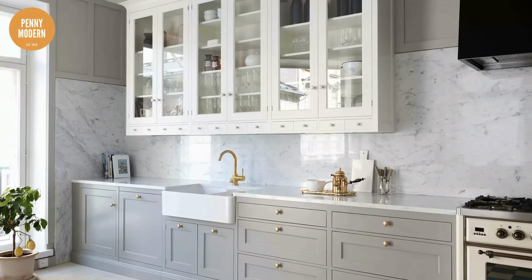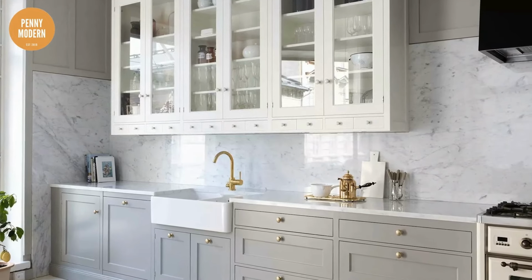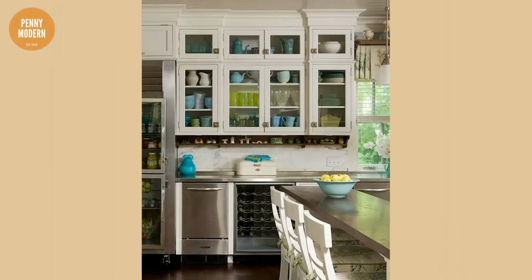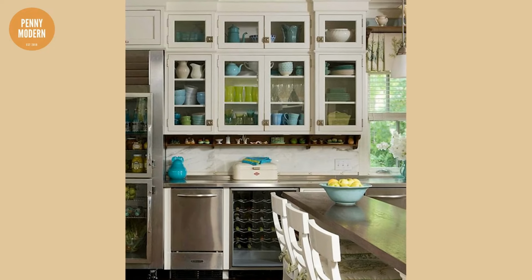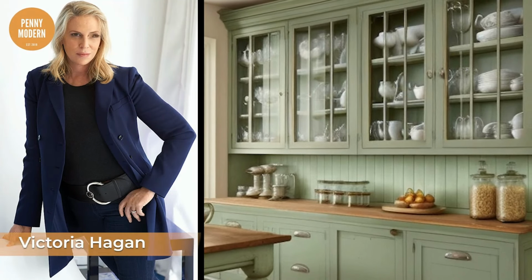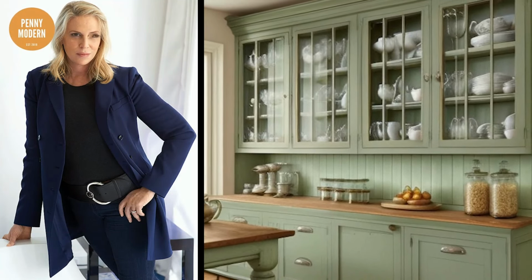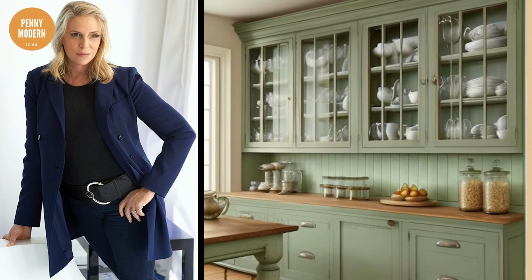Another great cabinet choice is to incorporate glass doors. Glass front cabinets can give the illusion of depth and make your kitchen feel larger. They also allow you to showcase your favorite dishware or decorative pieces, turning storage into a design feature. Victoria Hagen, known for her elegant, airy designs, suggests using glass in kitchen and cabinetry gives the illusion of depth, making the room appear bigger.